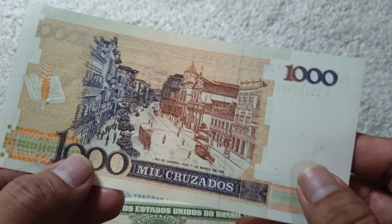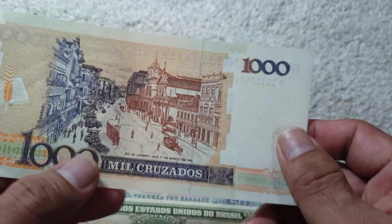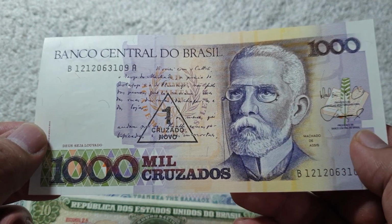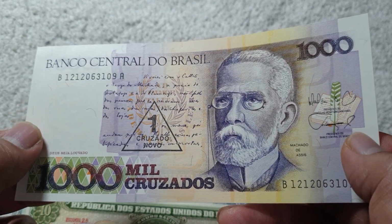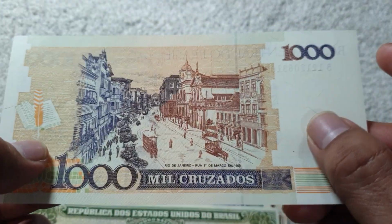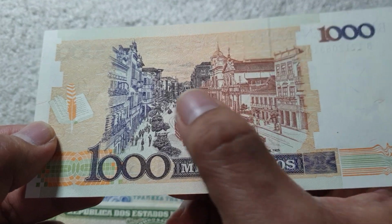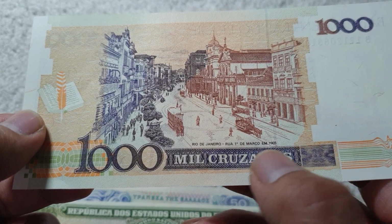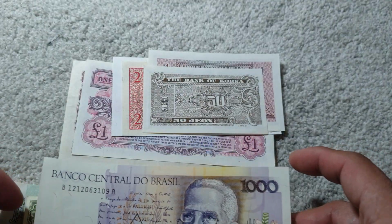Nice one. This one, Mil Cruzados. So it's also from Brazil. 1,000. Yes, from Brazil, 1,000 Cruzados. I don't see any dates. Very hard to. Yes, I don't see any dates, but it's a nice looking banknote. Oh, it says 1905. Maybe this depicts. Yeah, it's from Rio de Janeiro, 1905. The way it looks, 1905. Very nice.